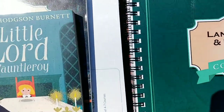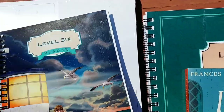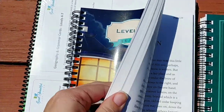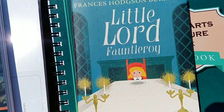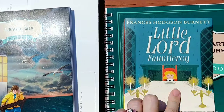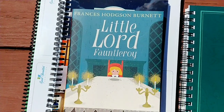So, she does have a course reader. This is her level 6 reader. In here, there are 3 books that she's going to be reading, and it will tell her in the course book what she is supposed to read in this reader. And then this book was also included. It's one of the main books for level 6. So she's got 3 books in the reader, and then this book. So these 4 books are the main books. And then, like it said, you can pick.